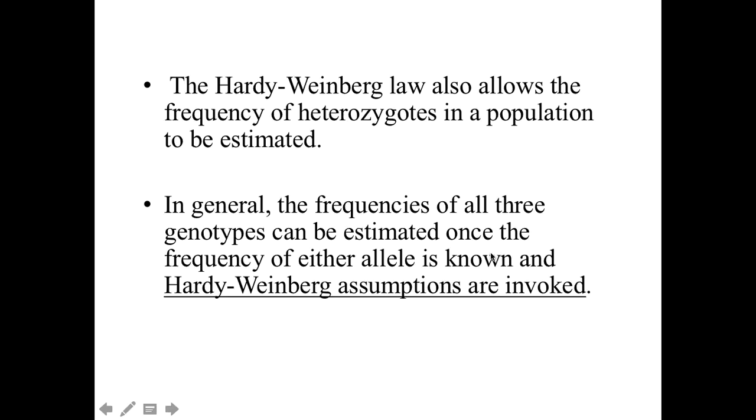This only works if the population is in Hardy-Weinberg equilibrium. So if we know that the population is in equilibrium, then we can calculate the frequencies of all three genotypes if the frequency of either allele is known. So what does this mean?